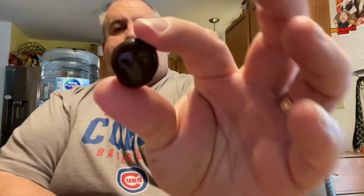With the whiff test. So this is what they look like. They're slightly larger width-wise than a nickel, I'd say. Maybe almost a quarter. And they're kind of fat.